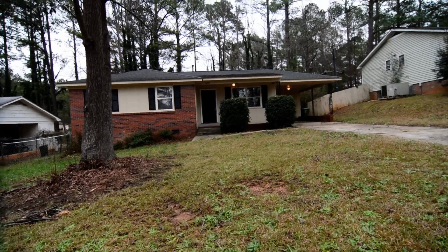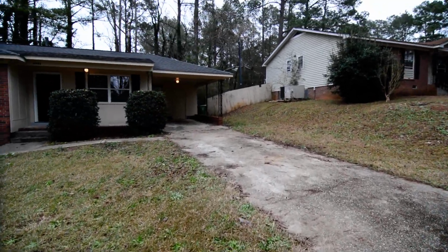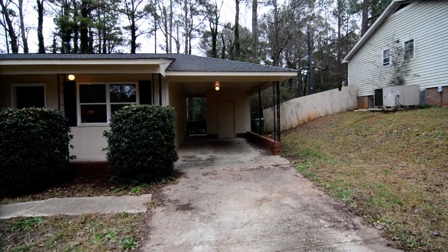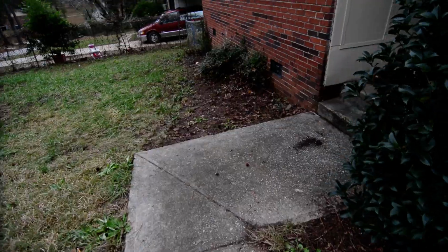So out in the front yard, you can see here, large tree in the front yard, nice sized yard, and you have a driveway here on the right side leading up to a carport, a 1-car carport, which also has a laundry room, a laundry and utility room with full-size washer and dryer connections off of it as well. Then your walkway here leads around to the front. You have a small covered front porch.